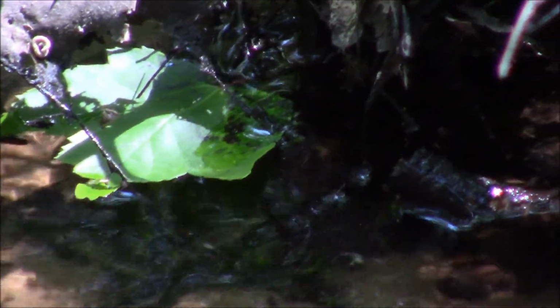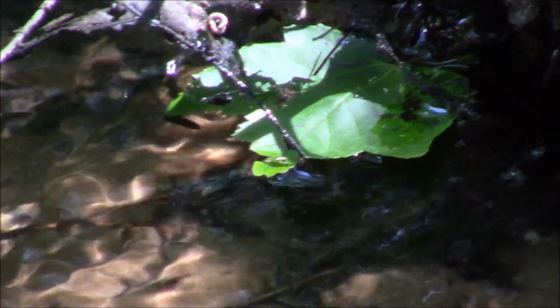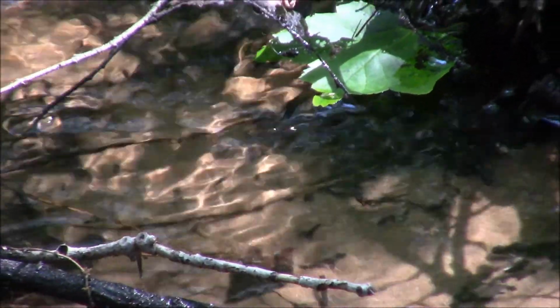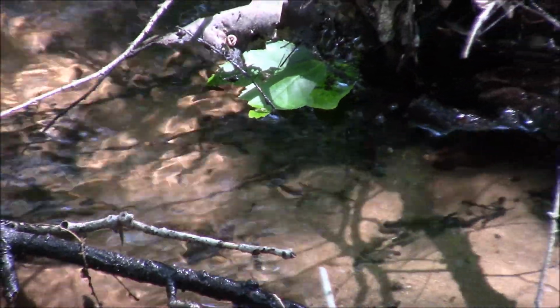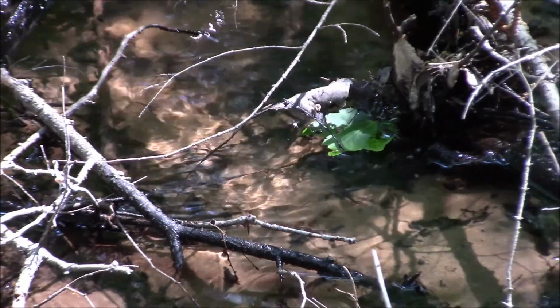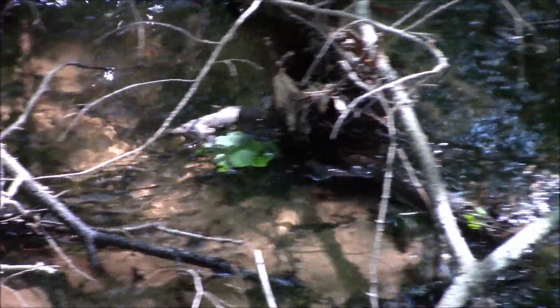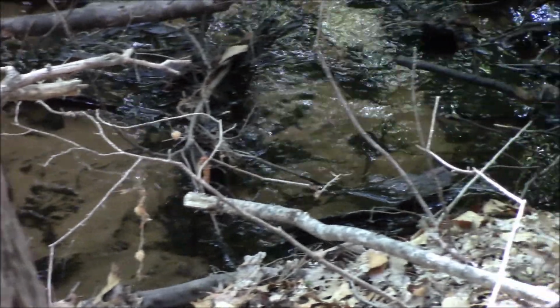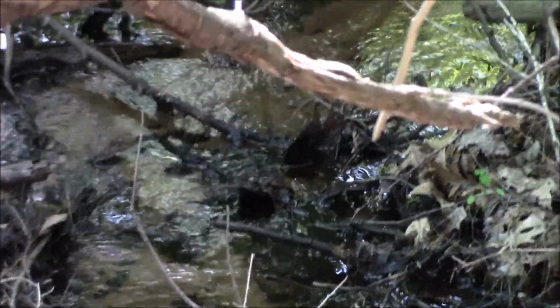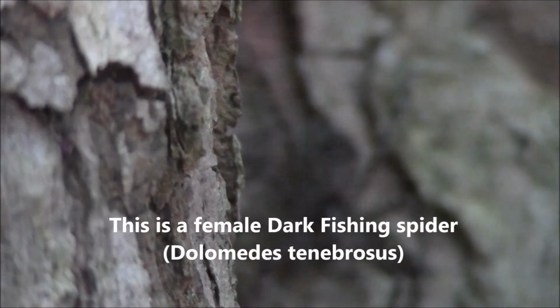Fishing spiders love to be somewhere near water, or a spring, or a little creek such as this here. It's a perfect spot for the fishing spider to find its prey, and it will go into the water to catch things. I think I found a really nice home for a fishing spider right over here on this tree.